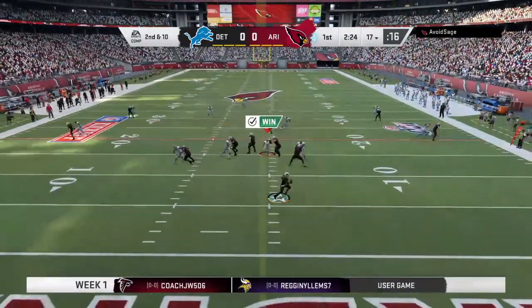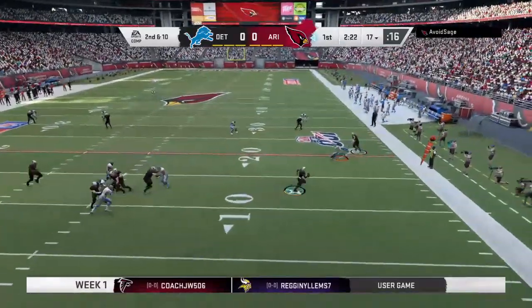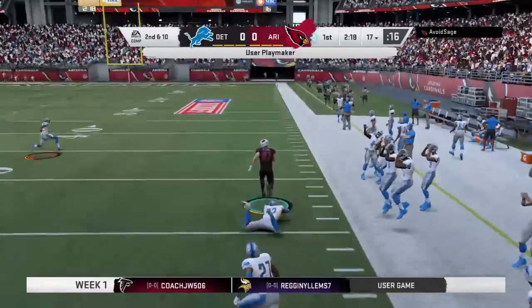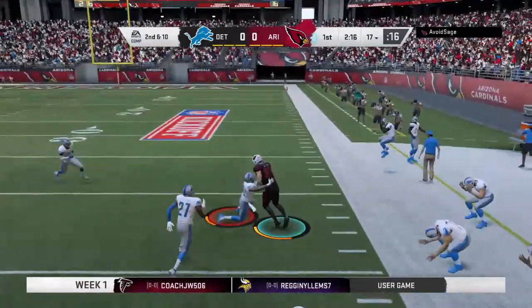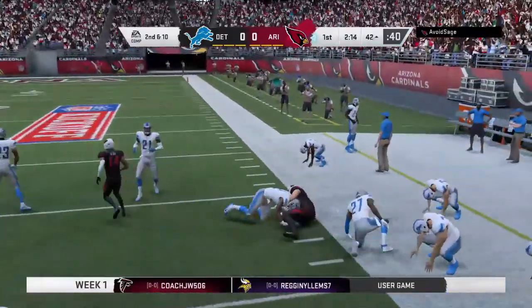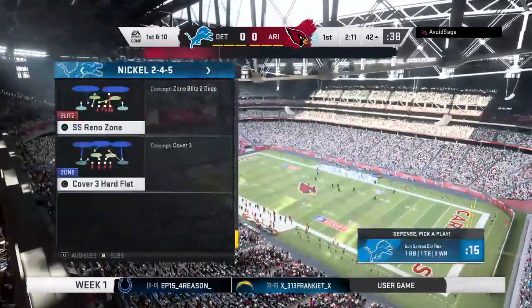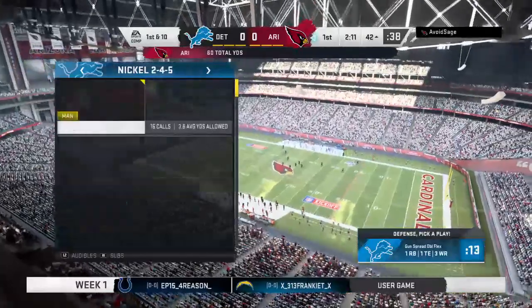Second down, Murray sets to throw. Escaping the pressure right. And this one caught by Max Williams. And some room to run now. And all the way down to the 42. A big-time play there by the Cardinals.